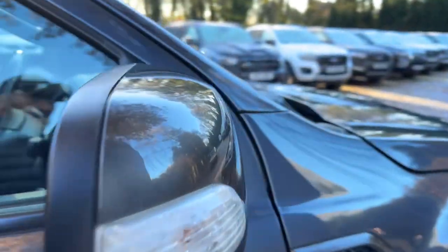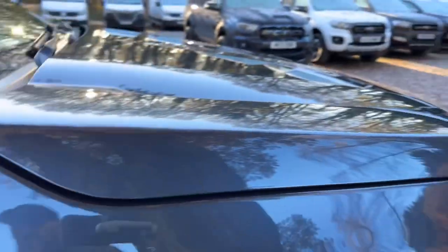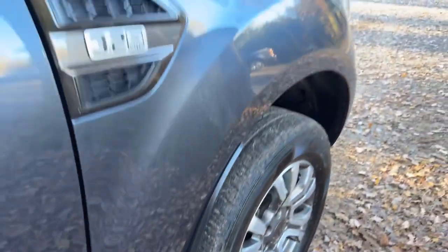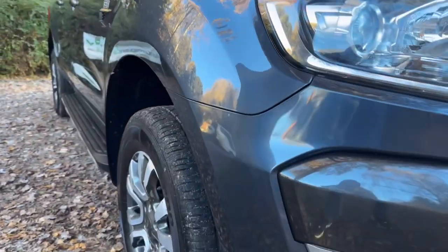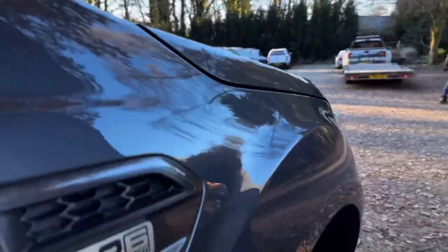Driver's side mirror back's nice and tidy. There's a bit of condensation in the mirror, the indicator lens. And the lens is clean and tidy with no damage. The mirror, well, I can't get my words out this morning. Driver's side front wing is in nice clean condition. There's no nasty or detrimental marks at all. Everything looks good.